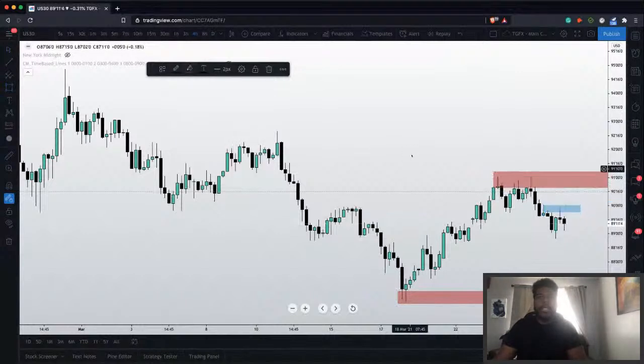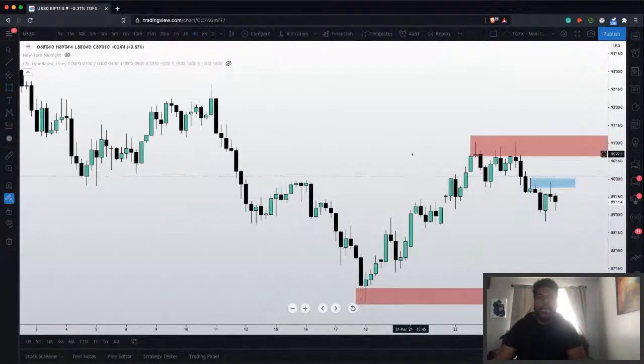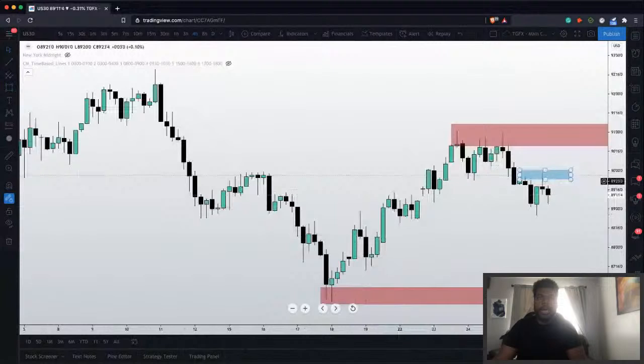All right, so as we can see, price established this zone off of a bullish bearish rejection. Price fell away and came back to retest. So once again, once we drop to a lower time frame, what I'm going to be looking for is a transition on the 3-minute.